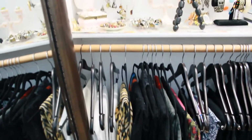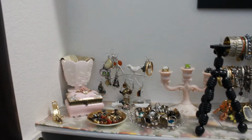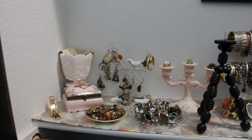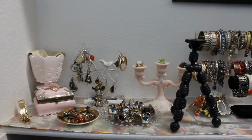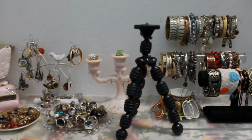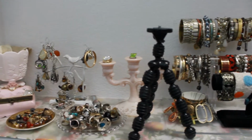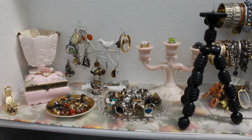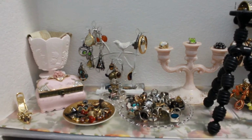So if you'll come on around here, what I wanted to do is kind of give you an overview of the closet. Down on this side is where I keep all of my jewelry, and it's my bracelets, my necklaces, well actually no necklaces here, but my rings, my earrings, and so forth. And then that little black thing right there is a tripod that my husband bought me for Christmas, and I'm going to be using that in just a bit to finish filming this video, but I am so excited about that. As a matter of fact, he bought me two tripods, a big one and then this little tabletop one, so I'm excited about trying to use that.